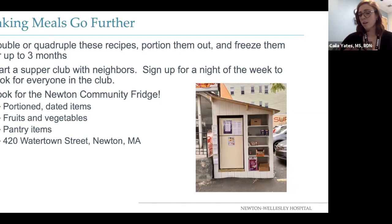Or if you receive a CSA, and there's fruits and vegetables in there that you don't really like very much, or that you don't think that you're going to use, you can bag those up and bring them to the pantry or the fridge as well. So it's a great way to give back to the community, and also bulk up your cooking if you want to cook for more people. And this is the address that the Newton one is at, but whatever neighborhood you live in, you can always just Google community fridge in your area, and a lot of times there's one pretty close.